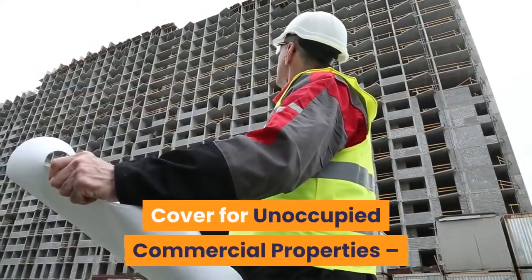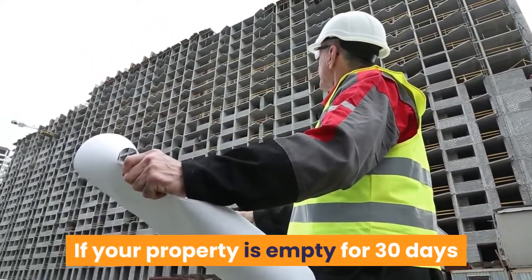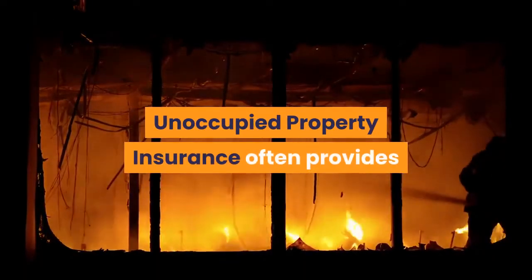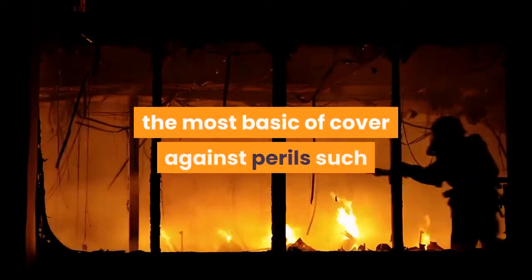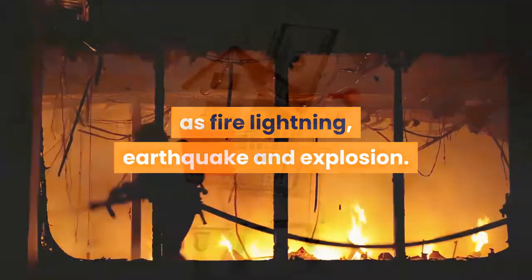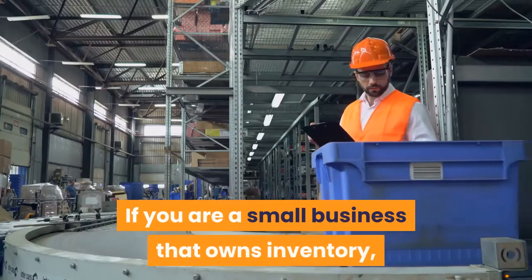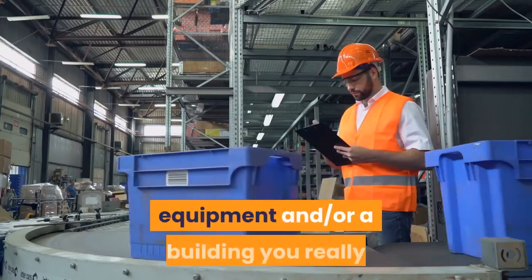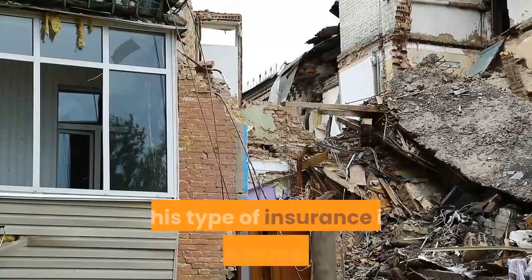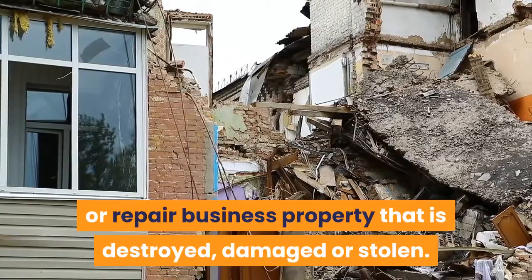Cover for unoccupied commercial properties. If your property is empty for 30 days or more, specialist unoccupied property cover is needed. Unoccupied property insurance often provides the most basic of cover against perils such as fire, lightning, earthquake and explosion. Do I need commercial property insurance? If you are a small business that owns inventory, equipment and/or a building, you really should have commercial property insurance. This type of insurance is there to replace or repair business property that is destroyed, damaged or stolen.